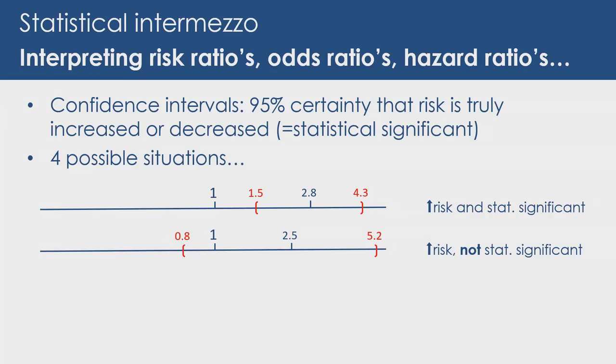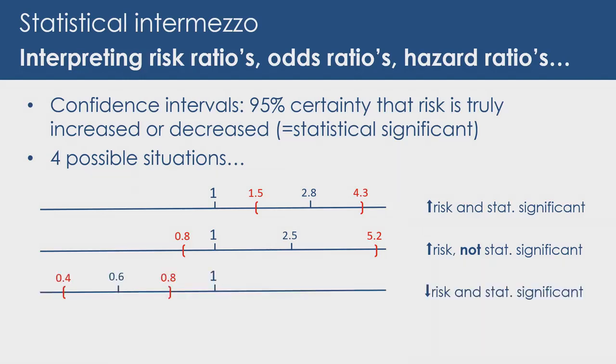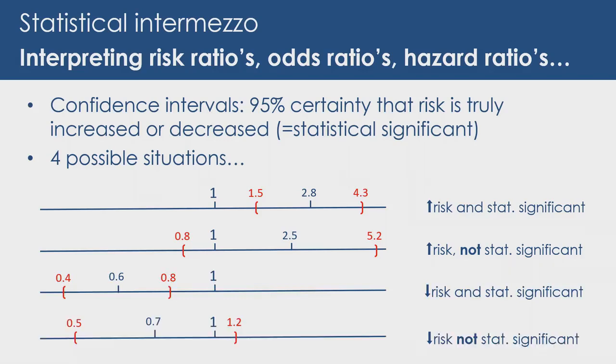Which means that as well there might be a chance that you have a decreased risk, somewhere between 0.8 and 1. And then we say it's not statistically significant. And the other way around, when you have a decreased risk, this is statistically significant. This is not statistically significant. It's all about the central point, 1.